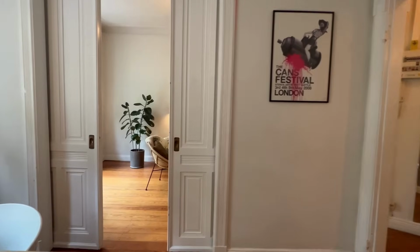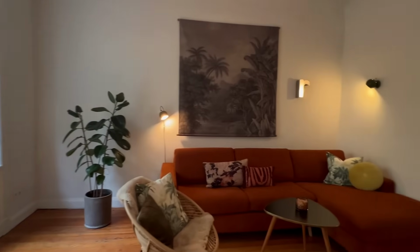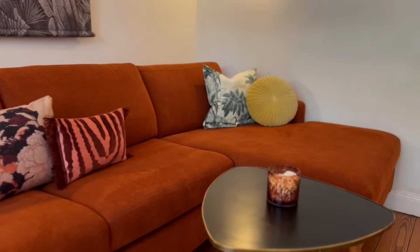As we come into the living room, you see that it's a very vintage and beautiful design with a lot of elements from the 50s, but also some elements of the 70s. And I think this is just really beautifully integrated.